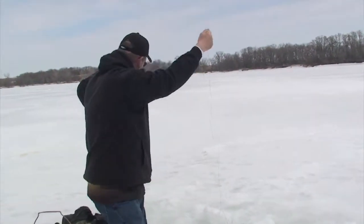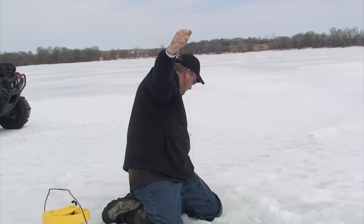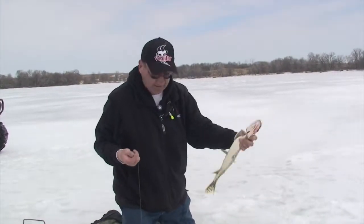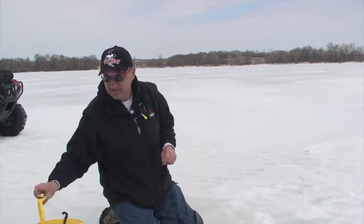That is a little baby pike. They're hungry. But it's a fish. We know we're in the right spot. Get him baited up. We'll continue getting these tip-ups down, and we will end up connecting with some better fish before this day is done.